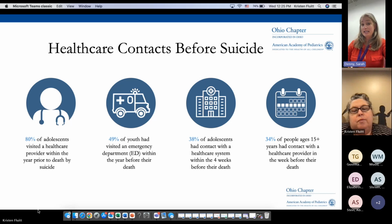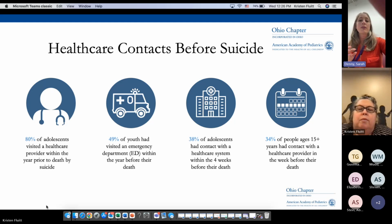50% had visited an ER within the year before their suicide. 40% had had some sort of contact with their healthcare system in the 4 weeks before their death. And then 34% of people 15 years or older had contact with a health care provider in the week before their death. So these people are having contact with our healthcare systems. We're just not identifying them. So that's where that universal screening comes in.